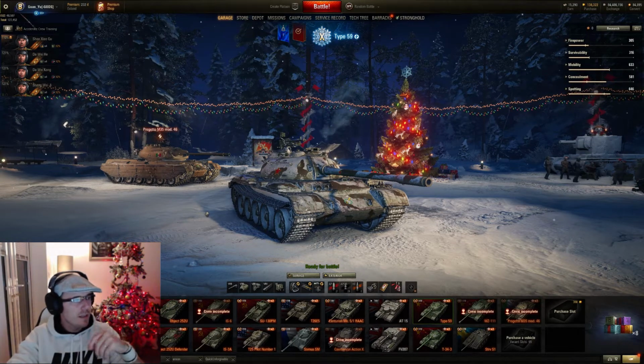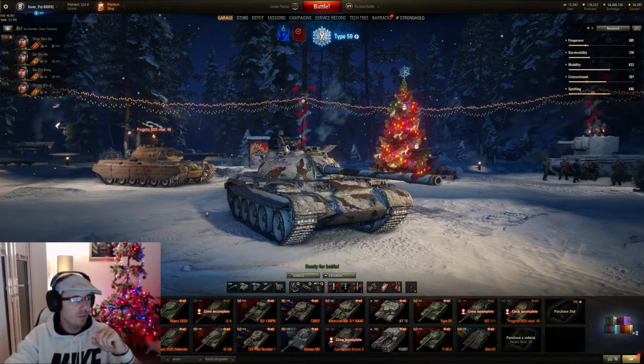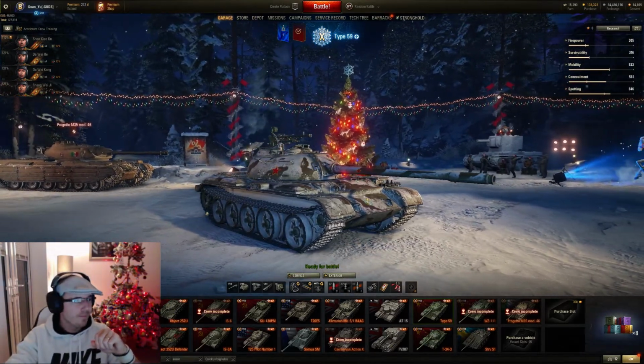This year we completed and reworked the in-game shop. Now players have the opportunity to purchase items, equipment and directions, I think that's supposed to say directives, for bonds. And in 2019 we want to add the ability to purchase tanks for bonds.